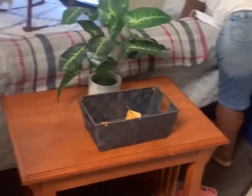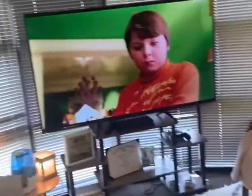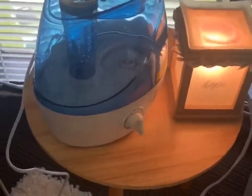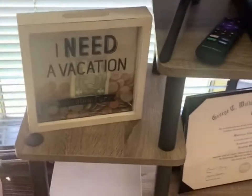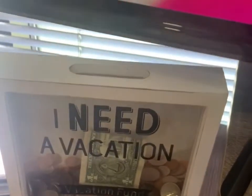Mama set up this part right here as well, and I thought it was so cute. And when we walk in the living area, we have this nice little setup. It's so cozy. And we're gonna put something up there. They got a little mirror I'll put right there. And right here, I got my ring light, my humidifier and my candle wax. Zoom in there. This right here, and then I have my little degree right there, and a picture of me and Mama.